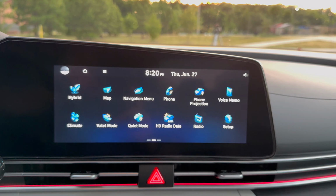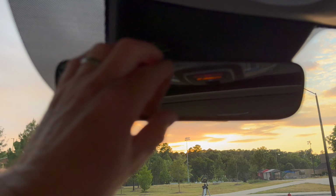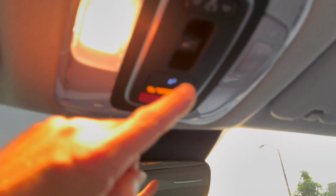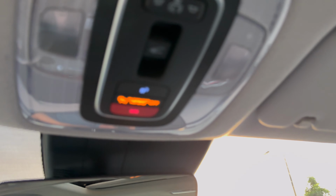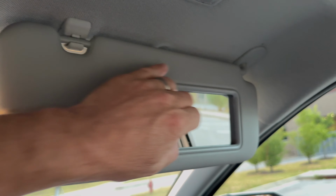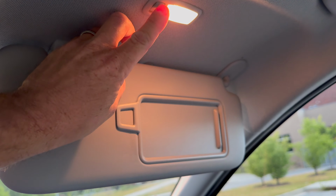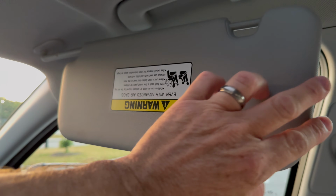I love it. Apple CarPlay, Android Auto, advanced voice recognition. Got the, I believe it's a dimming mirror. I'm almost positive that is. Lights, have the SOS button as you'd expect for safety. And then let's get over here. It's a light. And it has the sliding function so you can cover the window.